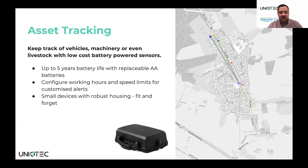They're really small, battery powered. I've had one of these on the dashboard of my car running for nearly 2 years now without changing the batteries. And it reports my location every minute while I'm driving around. We use that to help map the actual real world coverage of the innovation network. You can see in the screenshot, this is where I drove around in Horsford the other day on my way to a meeting.